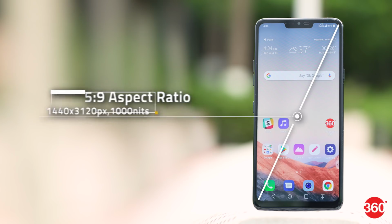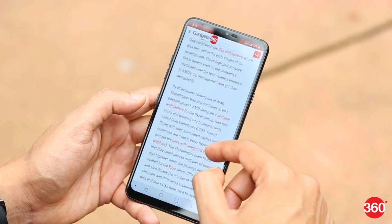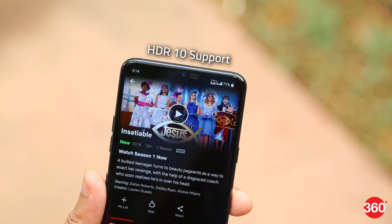There's a 6.1-inch IPS panel which boasts of an impressive 1000 nits of brightness, which translates to excellent legibility under direct sunlight. You also get a QHD Plus resolution, so images and text look sharp. The display also supports HDR10 standard, which adds more dynamism to the colors when viewing compatible videos.